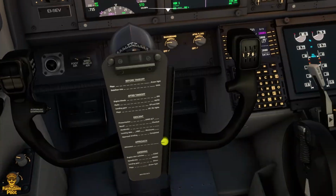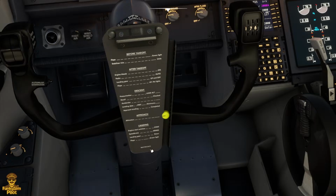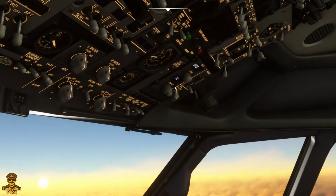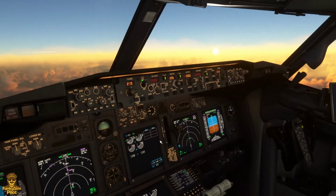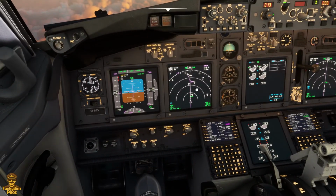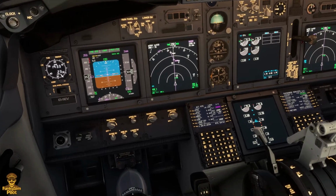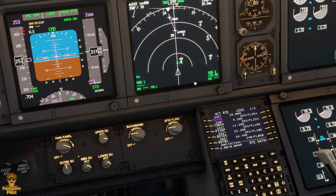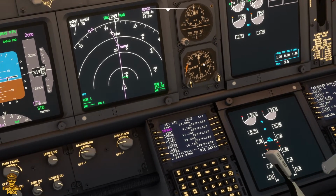Right, top of descent coming up, and our descent checklist has been completed. So we have also set the landing altitude. We have the altimeters standby, but we only switch over at 3,000 feet. So now basically what we'll do is monitor our position and our speed, so that we do not go down too fast and too involuntarily.